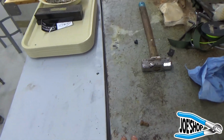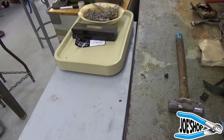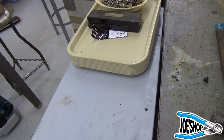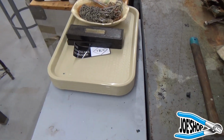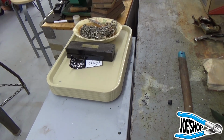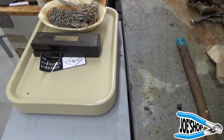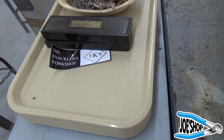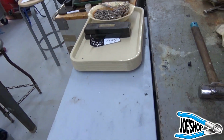And it's about the same height as the workbench. That's just happenstance. There's a sticker. I got to put my sticker board together for all the stickers that I have. Preferably, I need a metal one because my Super Wrench sticker is actually a magnet. So anyway, that's a sticker I just got the other day from Paul from the Knackler's Workshop. So thanks for that, Paul.